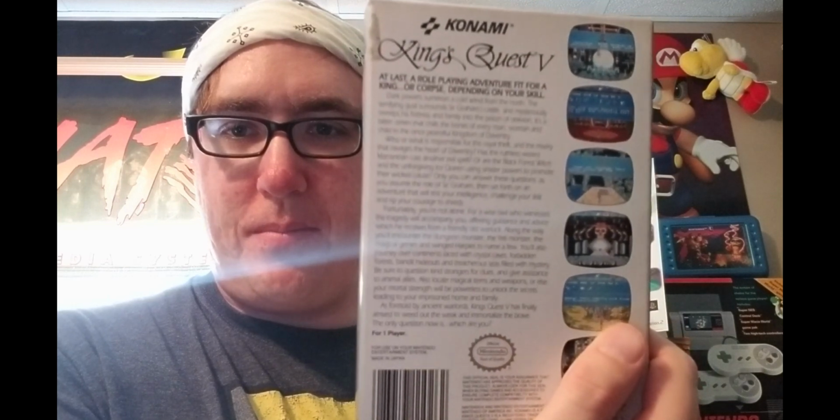Got the box for Daydreamin' Davy. Weird game. Not one many people talk about, maybe not one many people should talk about. And King's Quest V. A little bit of a sticker up there, but not too bad. So yeah, that is 3 more games now that I have the boxes for. And that is everything I picked up at the show.